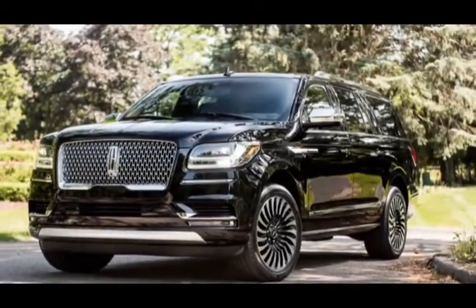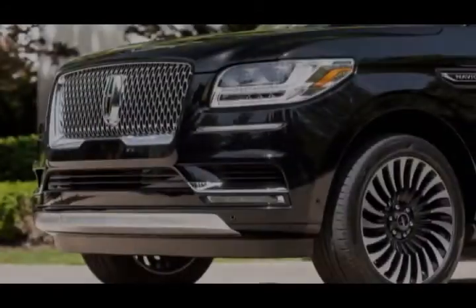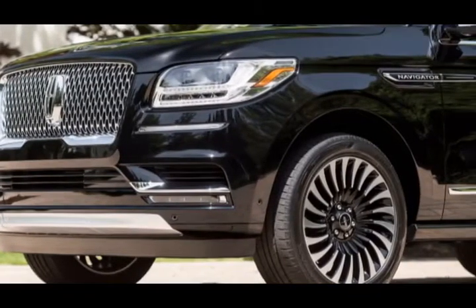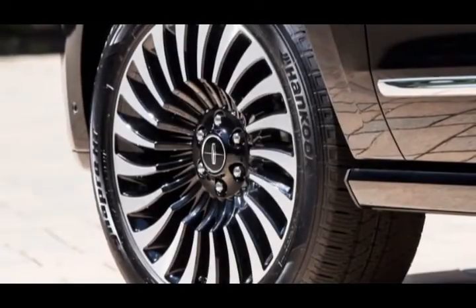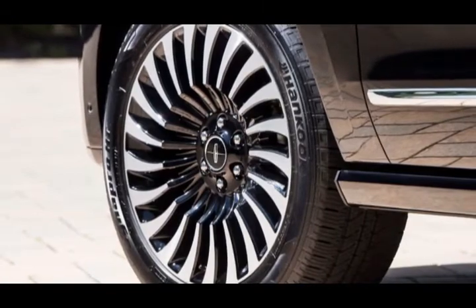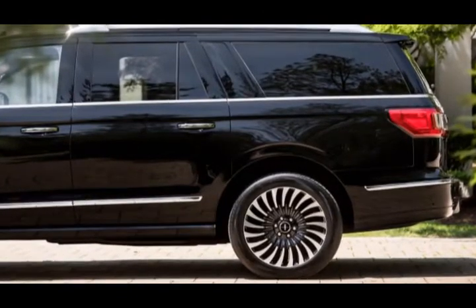Like its predecessor, and indeed every Navigator since the second generation unfolded for 2007, the third-generation 2018 model features an independent rear suspension as opposed to the live axle in GM's SUVs. Above all else, this pays dividends for those sitting in the third row. Full-sized adults enjoy plenty of room back there on par with, or perhaps even better than, a minivan.